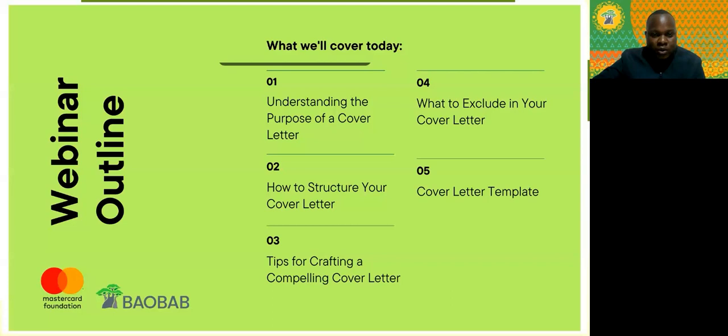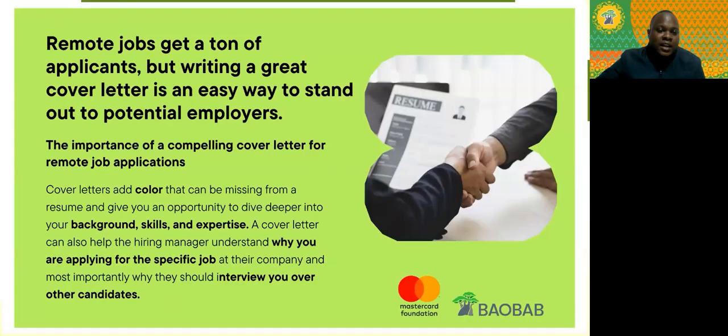So let's get started right away, understanding the purpose of a cover letter. Remote jobs are becoming very popular, and this means that they are attracting a lot of applications. Many people want these jobs. And for you to stand out, a cover letter is a great way to tell a potential employer and hiring manager that you are suitable for particular jobs.